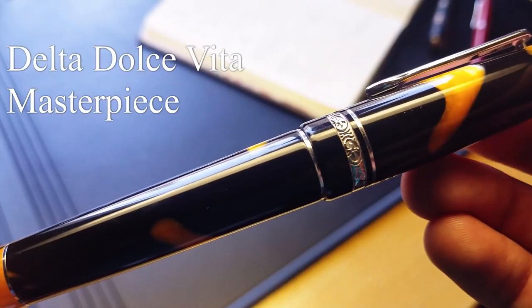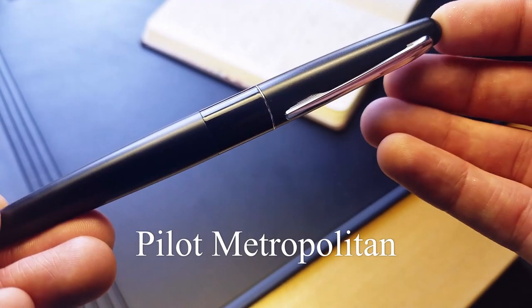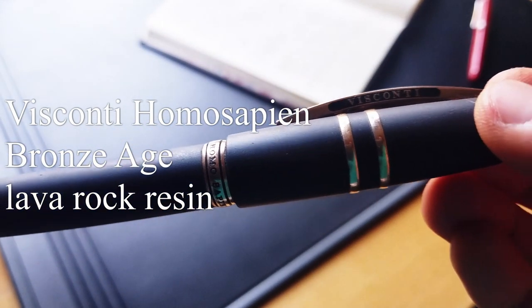Just refill it. And they're also made from long-lasting materials, whether that be a high-grade acrylic or a celluloid, or perhaps a steel, or even the infamous lava rock acrylic combo found in the Homo Sapien. So if you want a pen that's going to last you forever, it's got to be a fountain pen.